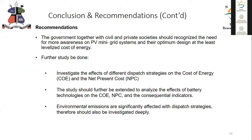The following recommendations were made. The government, together with civil and private society, should recognize the need for more awareness of PV mini-grid systems, the optimum design at the least levelized cost of energy. Further, this study recommended that further study should be done to investigate the effects of different dispatch strategies on the cost of energy and the net present cost of the system.